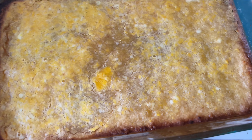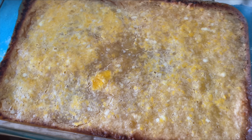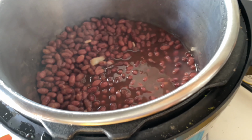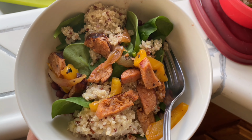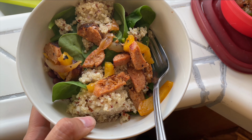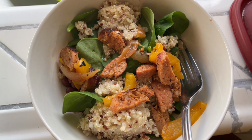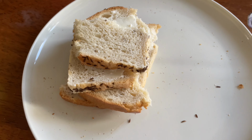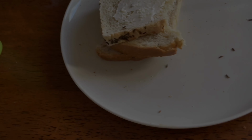I made lemon bars, first time making them, so we'll see if they turn out. And then I had made small red beans. So we have kind of like a quinoa bowl with red beans, spinach, bell peppers, and onions, and then mild chicken sausage. We are also having some toast with this.